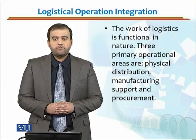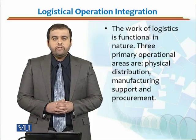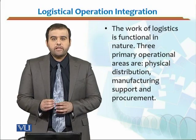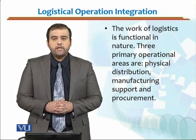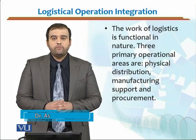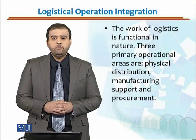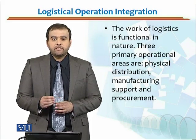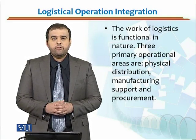So logistics operations integration is required and it is of an operational nature. But when you say you need to integrate the logistics operation, you need to define logistics as a functional area. That is the main stress. As we have learned before, logistics should have evolved with marketing. Marketing in an organization is recognized as a function. So first of all, if you need to integrate the drivers of logistics, you need to define logistics as a functional thing. It would be an important function of an organization.